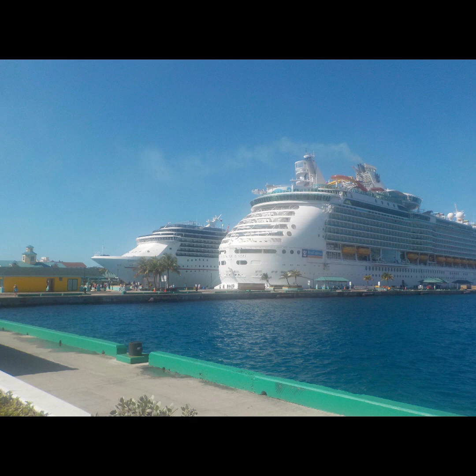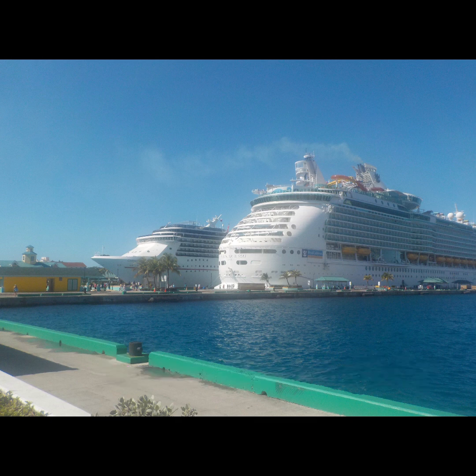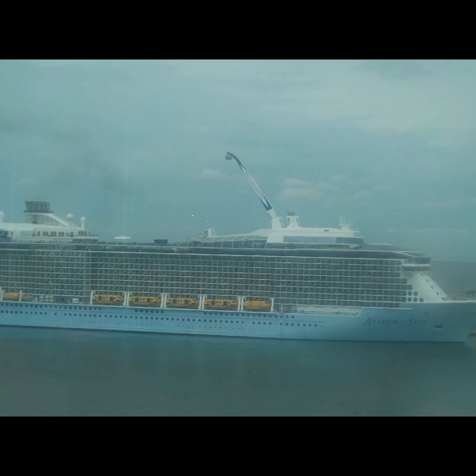Finally, to avoid long lines at the buffet on the first day of the cruise, consider dining at another venue. Many cruise lines will have specialty dining open or the main restaurant open. So if you don't want to wait in those long lines and fight everybody else who's trying to eat at the same time, definitely consider alternative options.